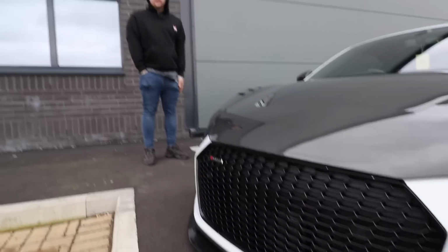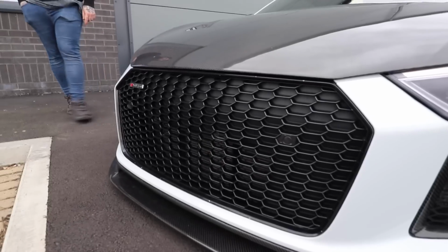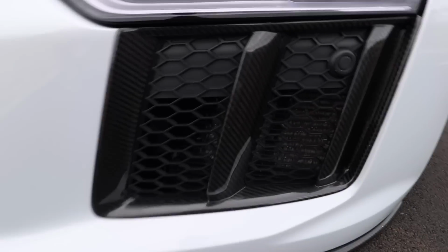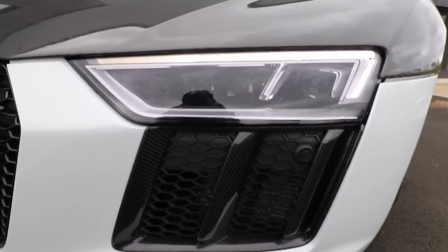Only because of the new bonnet. It's on my old bonnet, but the badge will go back on when we wrap the car. Right, got you. So the badge is going back on? Yeah, but it goes on the bonnet, obviously. Are these carbon sections on the front standard or aftermarket? They're aftermarket. Look at the daytime runners.